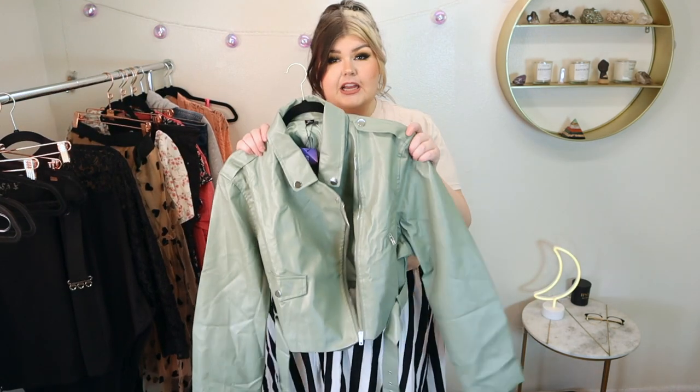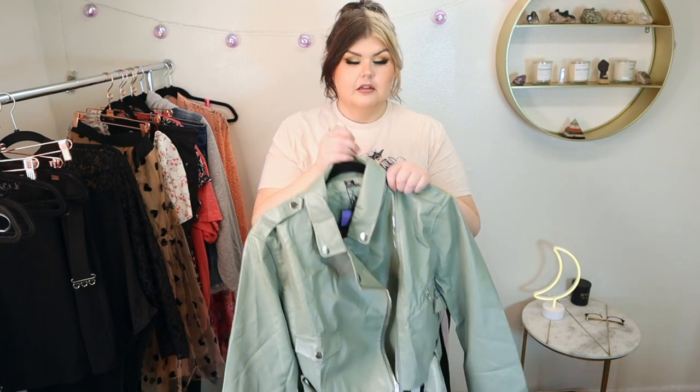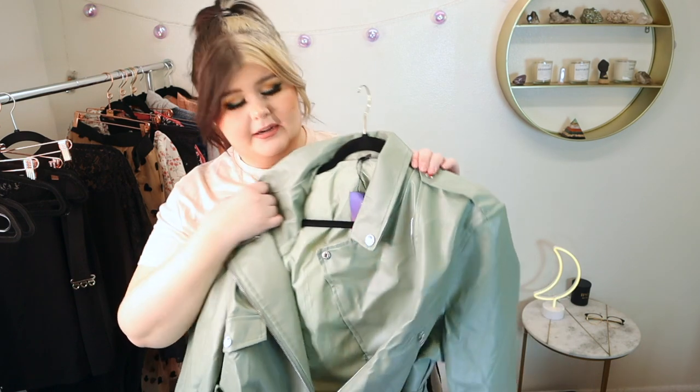So this jacket, last year around this time, I got a pretty much identical, just a little bit longer jacket from Fashion Nova that a lot of you guys were in love with, but it's sold out and I don't know if they ever restocked it. It's not on the website now, but you guys loved it so much that when I saw this little Shein number, you guys, look how nice this looks. Fully lined. They're stepping up their game. I can't get over it.